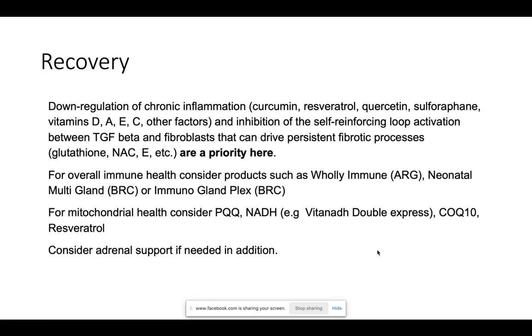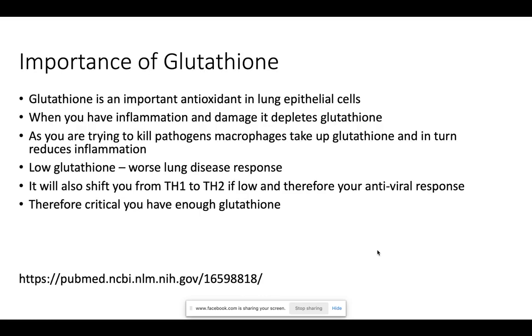So I've mentioned here some of the key products for immune support, which would be something like Holy Immune, the neonatal multigland or immunoglandplex. If you're really struggling with fatigue, then I would say look at the mitochondrial or the fatigue webinar I did. Things like PQQ, NADH, and I've given you an example of a product that's available from Natural Dispensary, CoQ10, resveratrol. And in some cases, adrenal support could actually be very useful for you as well.